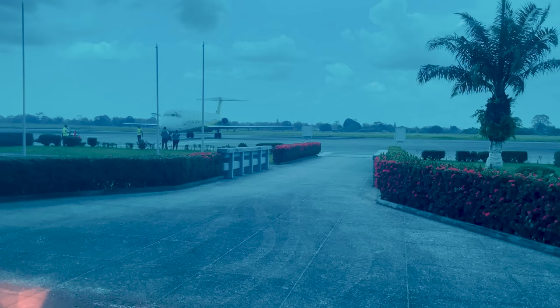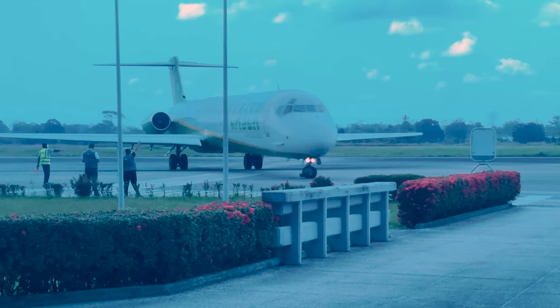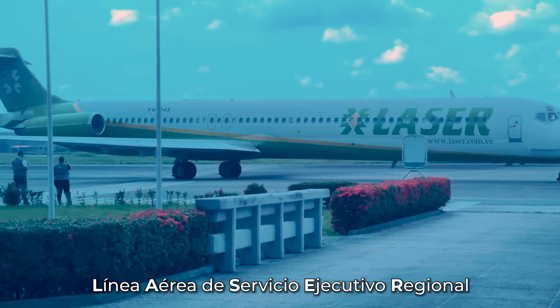And yet, out there is a 1990-built McDonnell Douglas MD-81 of LASER Airlines, La Linea Aérea de Servicio Ejecutivo Regional. What an unusual blend of old and new.